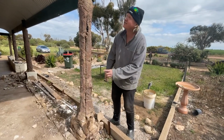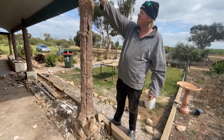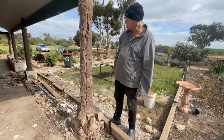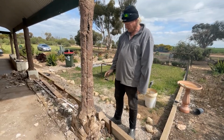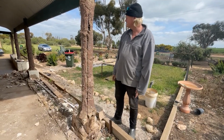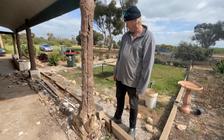So our plan is to rip all this down today except for where these posts are at the moment, because I've got to come along and then rip all these sheets of iron off here and replace that board up there that's holding the veranda on, because that's all rotted out as well. So that would be next in line, but at the moment we're just knocking this down so that we can get this sort of opened up a bit here.